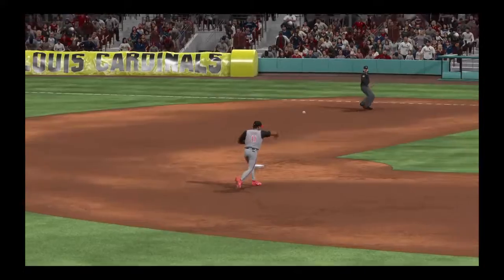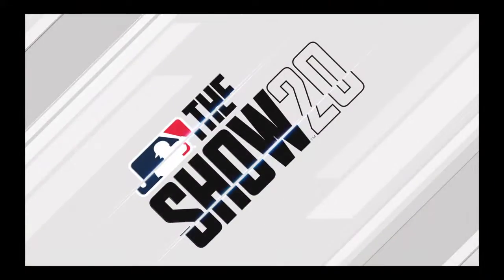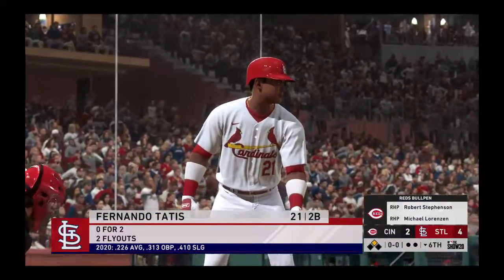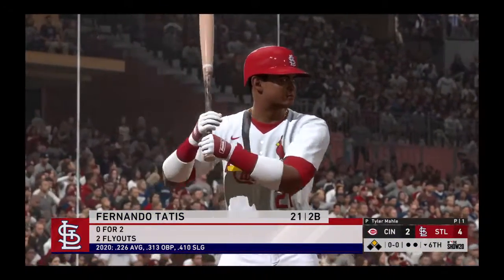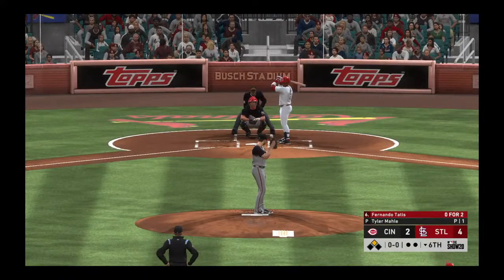Now batting, second baseman, Fernando. As it stands, there's a runner on second base and a base hit away from coming home. Runner at second now as a result of the error. And stepping in, the long ball threat, Fernando Tatis.